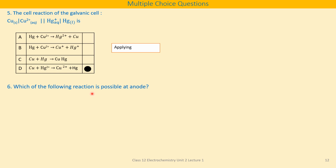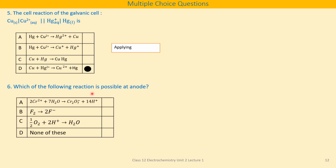Which of the following reaction is possible at anode? Please read the four options given and identify the correct reaction possible at anode. Option A, 2Cr3+ plus 7H2O gives Cr2O7 2- plus 14H+. Option B is F2 forms 2F-. Option C is half O2 plus 2H+ gives H2O. And option D is none of these. You have to apply your knowledge and mark the correct answer as A.